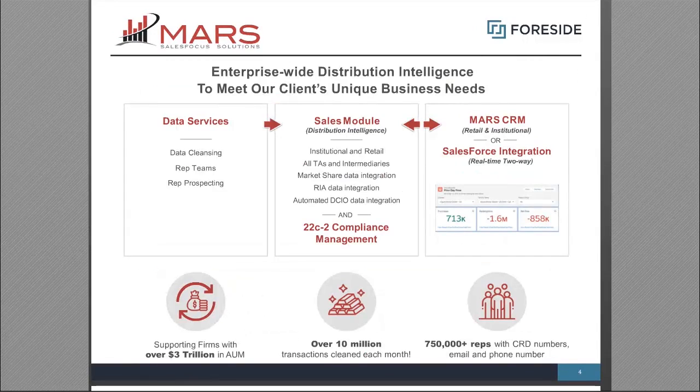Yeah, Rob, thank you for mentioning that, because I think it's important, as this slide points out, where on the back end, or if you could, look at it as the back office, we have all of the data cleansing services that we provide. So we have a registered rep database where we maintain close to 750,000 CRDs. And then in addition to that, it allows us to provide proactive updates across all of our clients.